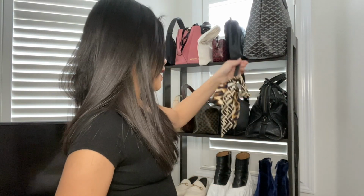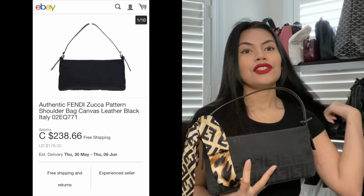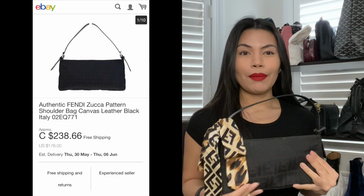Next up we have my Fendi Borsa a Mano, and I put a Fendi twilly with some leopard print on it just to zhuzh the bag up a little bit. This one is a very important piece of my wardrobe for a number of reasons. Number one, I got it right before everybody else hopped back on Fendi. So I got it for about $200, and this was also kind of like my gateway to vintage handbags.